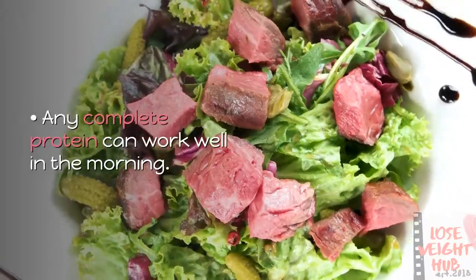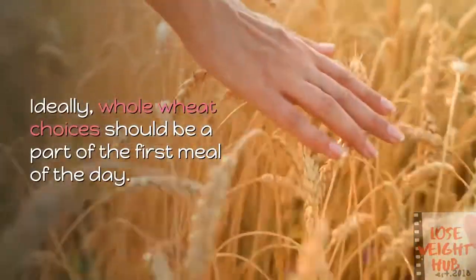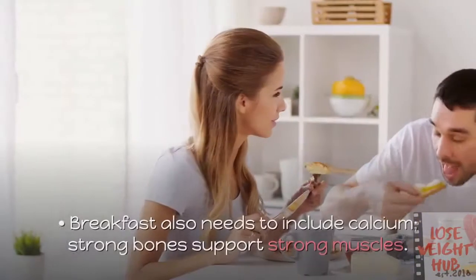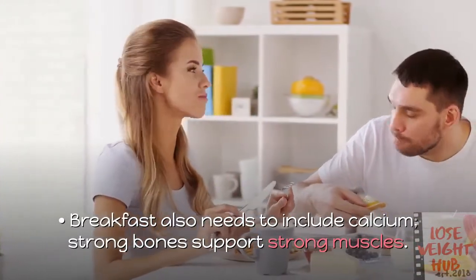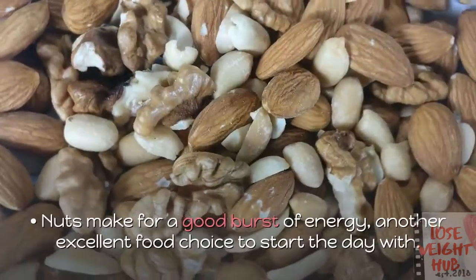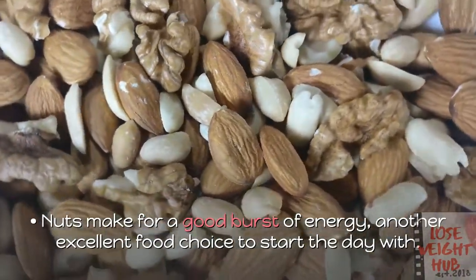Any complete protein can work well in the morning. Ideally, whole wheat choices should be a part of the first meal of the day. Or, include an omelet in your breakfast. Breakfast also needs to include calcium. Strong bones support strong muscles. Have a small glass of skimmed milk or 3-4 spoons of yogurt. Nuts make for a good burst of energy, another excellent food choice to start the day with.